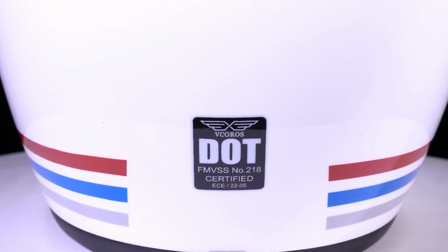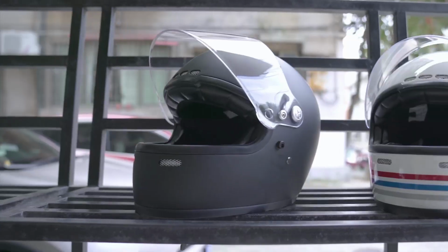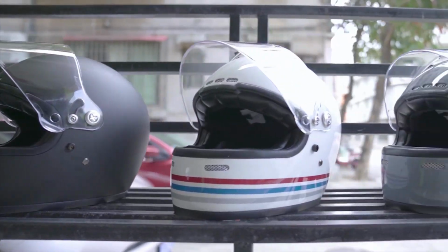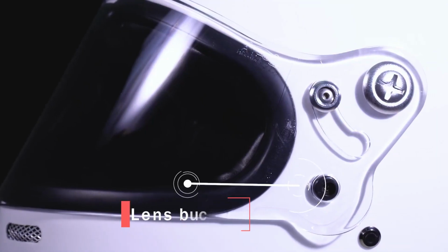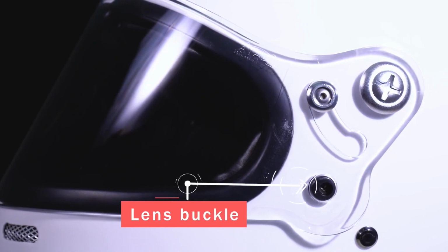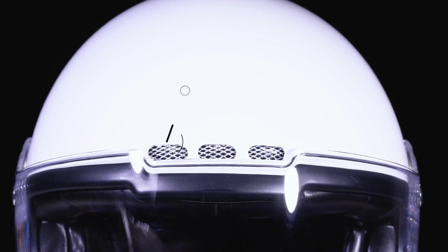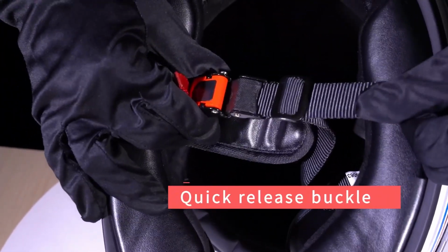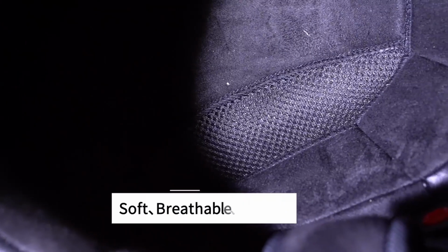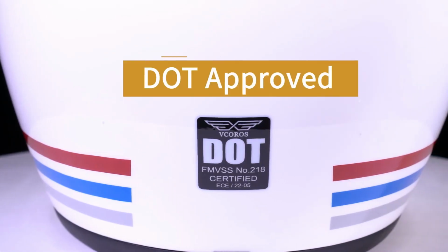The helmet also features an adjustable chin strap that ensures a secure and comfortable fit. This is important because it helps prevent the helmet from shifting or coming off during a ride, which can be dangerous. In terms of safety, the VCOROS A600 is DOT certified, which means it meets or exceeds all safety standards set by the Department of Transportation. This gives riders peace of mind knowing that their helmet has been rigorously tested and approved for safety.